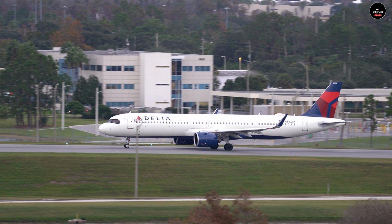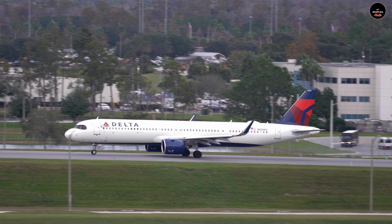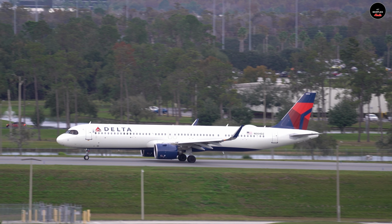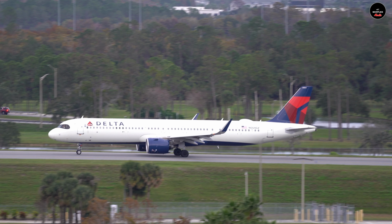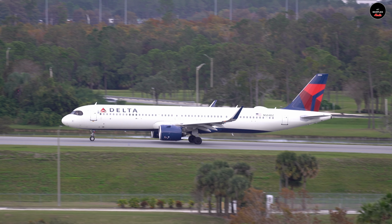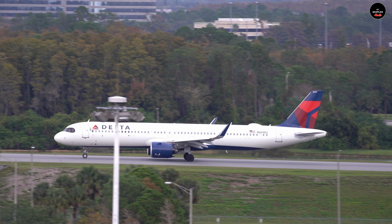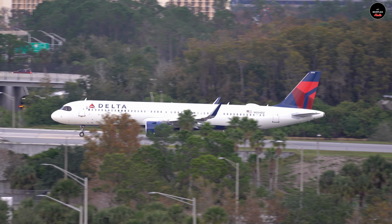The Delta Airlines Airbus A321neo. Unlike United, they actually did paint the raccoon mask around the windows. Had the first two Uniteds come through over the last few weeks. The Spirit emergency is inbound in the next few minutes.